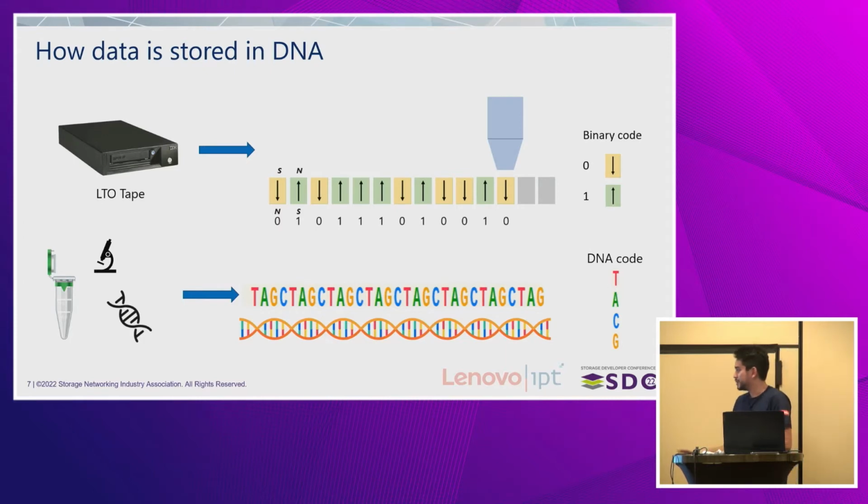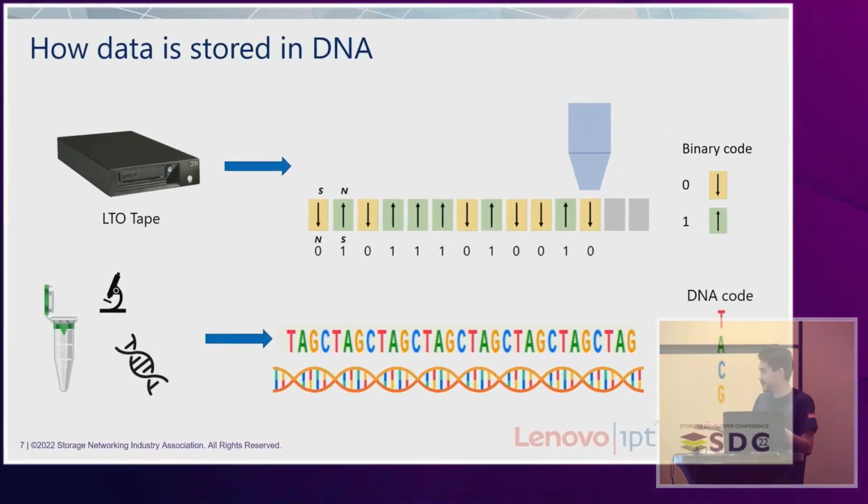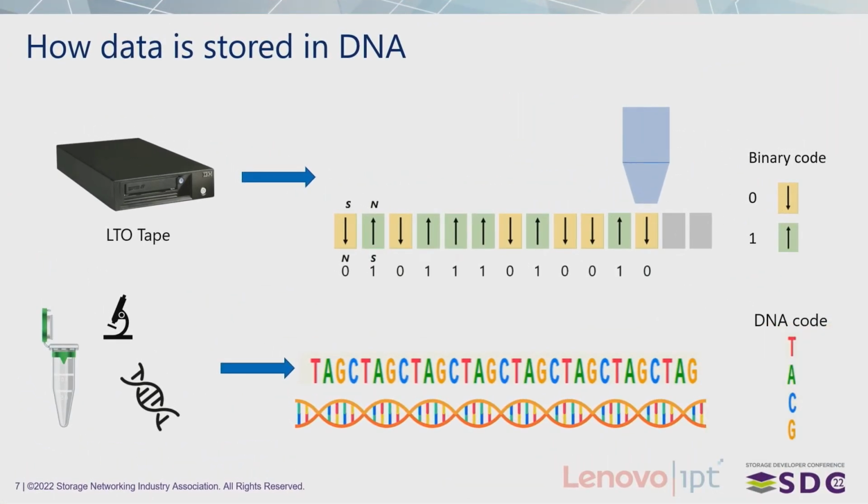I brought this example just to show how we could store data in DNA. I brought the LTO tape. Many people here will certainly know how to explain how an LTO tape works way better than I do. But what I want to show here is that in an LTO tape, we have different magnetic states along our tape. So if it's north, in this case, we have a 1, and if it's south, it's a 0. So according to the orientation of the magnetic field, they represent our binary code.